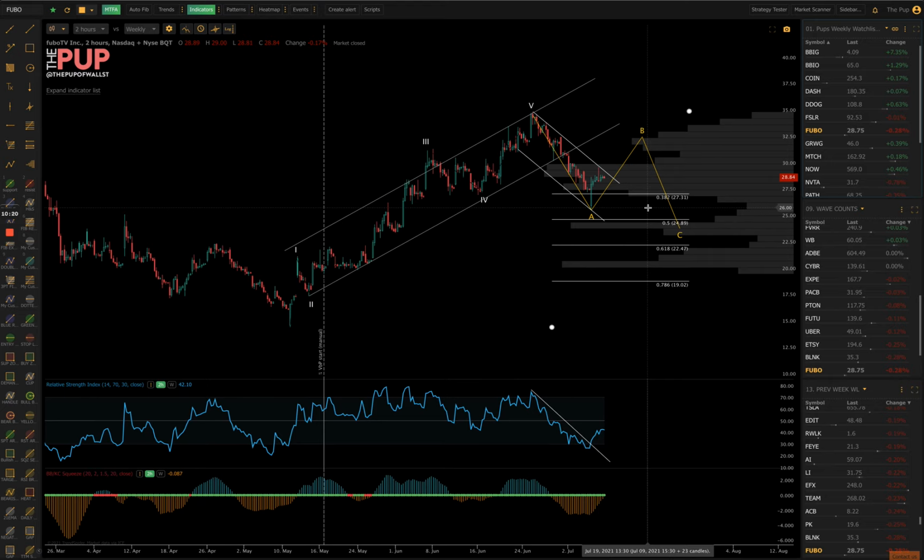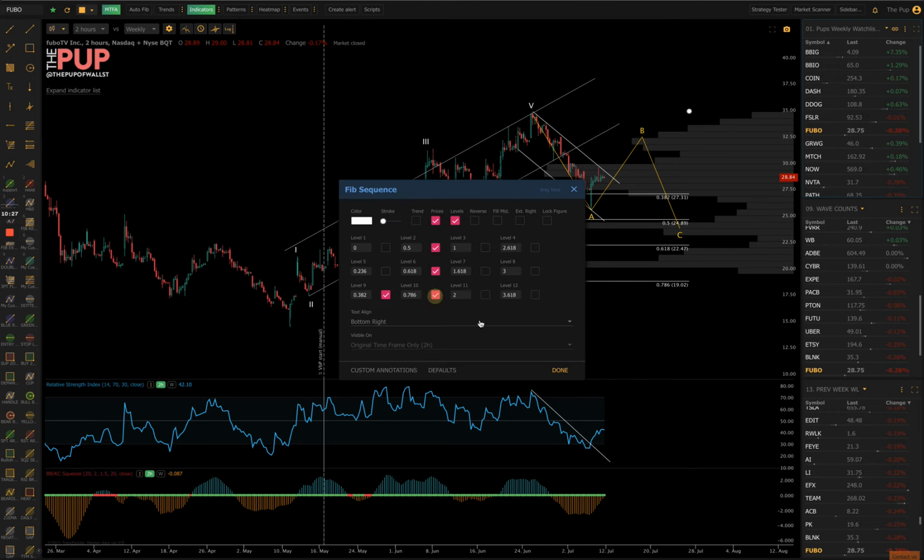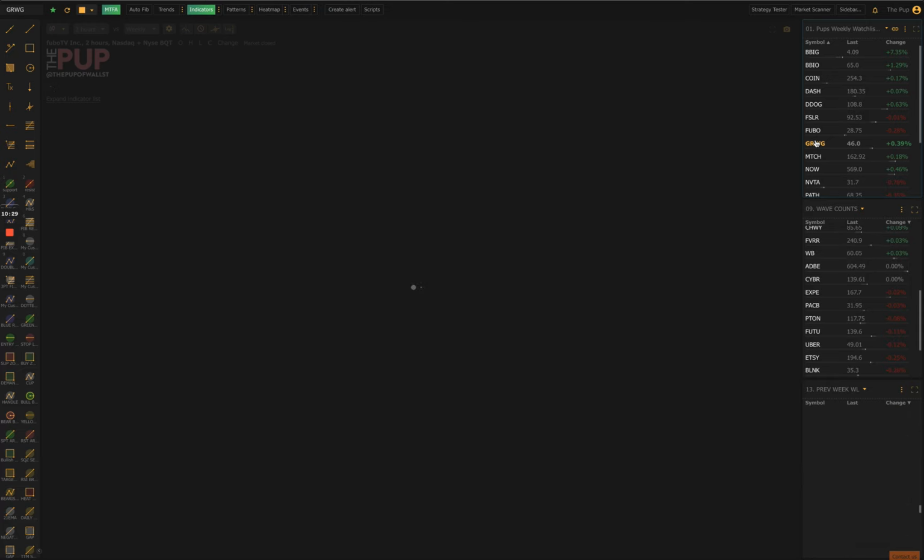that are going to give you really good wave counts. They're generally going to bounce somewhere between this 382 and 618. So just something to keep in mind if you're doing the charting yourself.